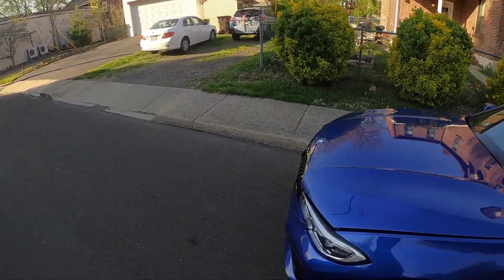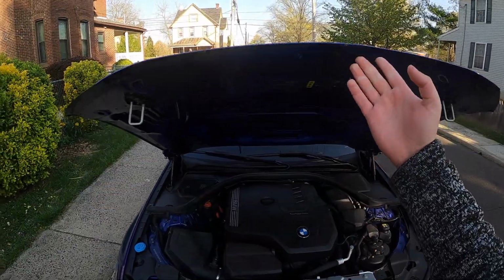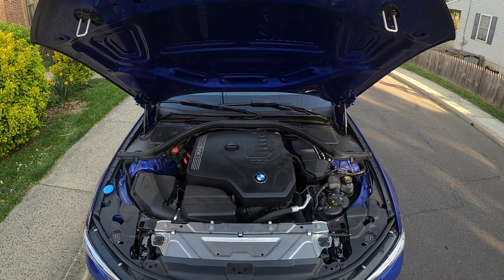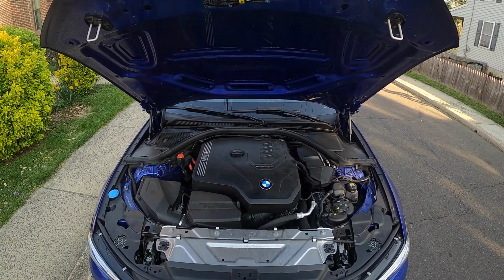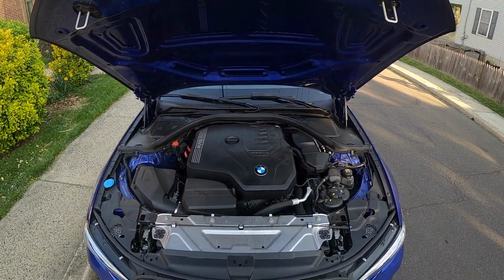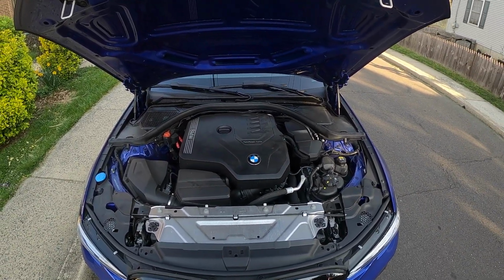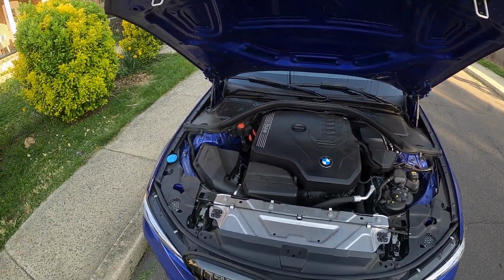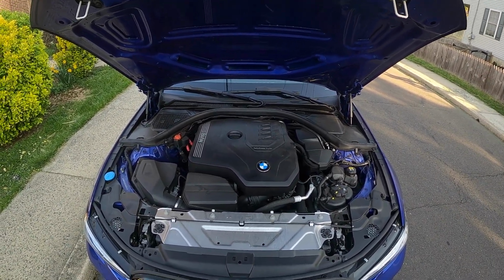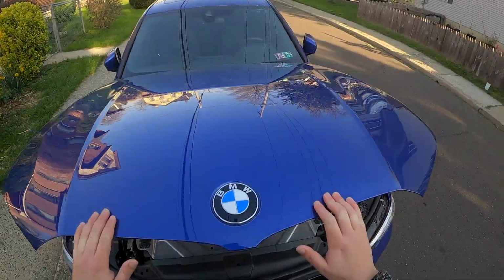As with BMWs, you have to pull the hood latch 2 times and the hood just lifts right up. And this is a 2-liter turbo making 255 horsepower and 295 pound-feet of torque. It's a pretty powerful engine, and it sounds really good. As you guys probably know, with BMWs, they pipe in engine noise, but I think they do a good job with it, and I like the sound of it. It makes it sound better than your average 4-cylinder engine. But we're gonna close up the hood here.